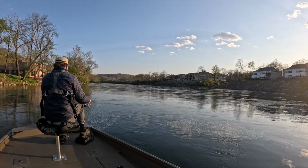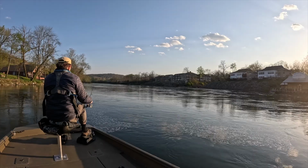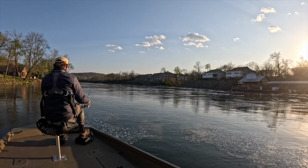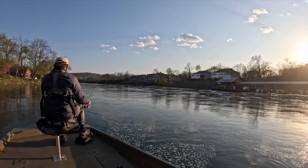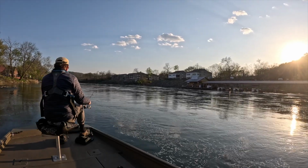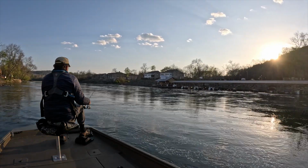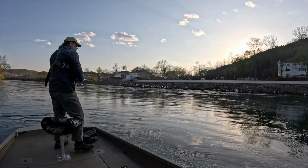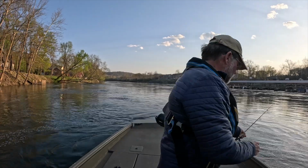Still not on the bottom. Now I am. Instead of messing around with the camera, I'm just going to put it right in the middle.